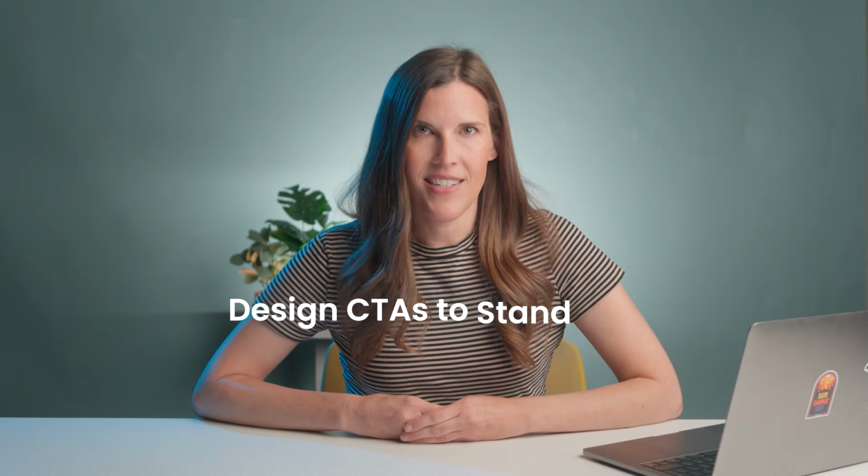Design CTAs to stand out. Even a great CTA message won't work if it's hard to see. So use contrasting colors to make the button pop against the background, bold, readable fonts that make the action clear, and white space to avoid clutter and draw attention to the CTA.